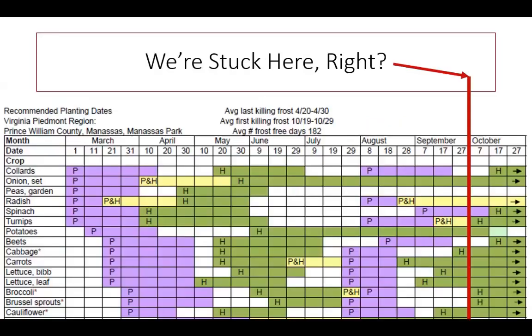So we go back to the calendar. We're stuck here, right? Beginning of October, end of September. Only got what we've talked about already as options. But we still want to have a good garden this fall. Are we too late? Well, the answer is maybe. There are ways that we can work around this calendar to turn back time, if you will, to allow us to grow vegetables that we may not technically be able to in terms of it's past their planting time. So let's look at a few of those.